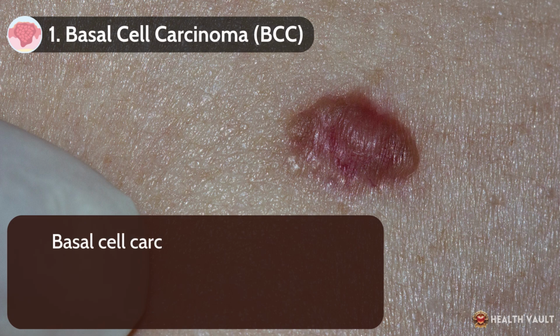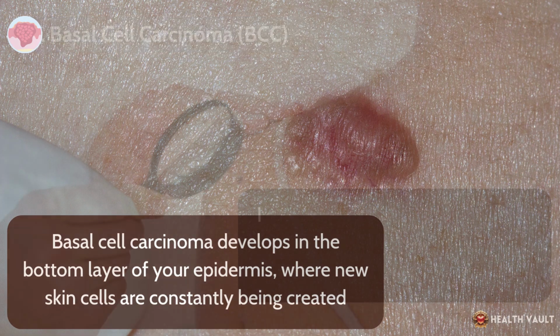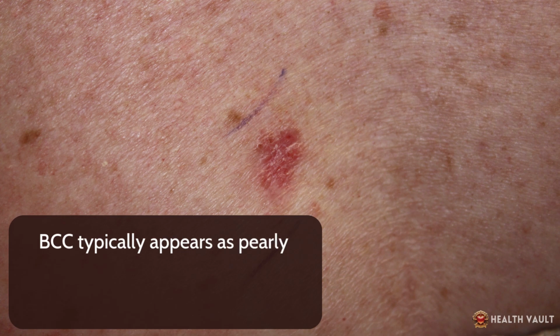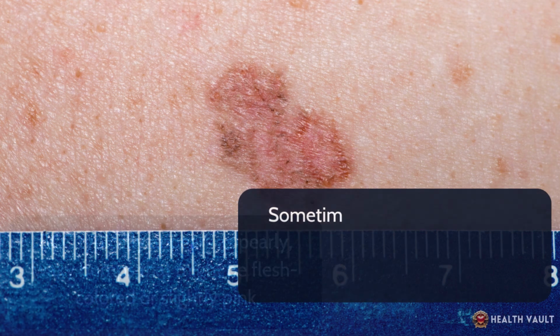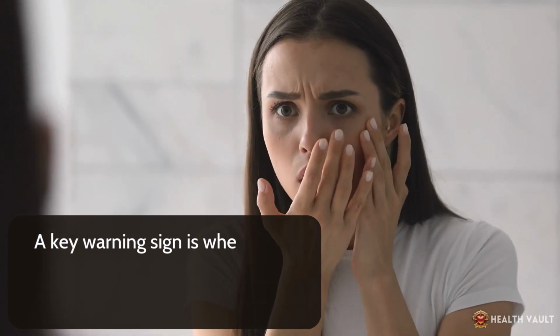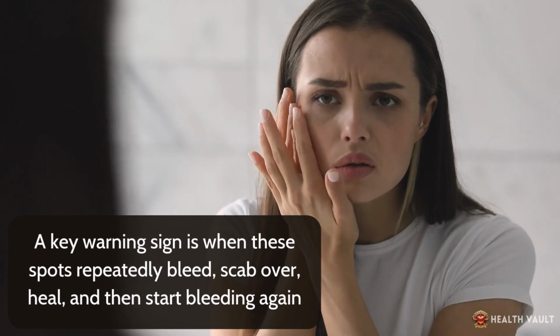Number 1. Basal cell carcinoma, BCC. Basal cell carcinoma develops in the bottom layer of your epidermis, where new skin cells are constantly being created. It's the most common form of skin cancer, accounting for roughly 80% of all cases. BCC typically appears as pearly, waxy bumps that might be flesh-colored or slightly pink. Sometimes they present as flat, brown, or flesh-colored patches that look similar to a scar. A key warning sign is when these spots repeatedly bleed, scab over, heal, and then start bleeding again.